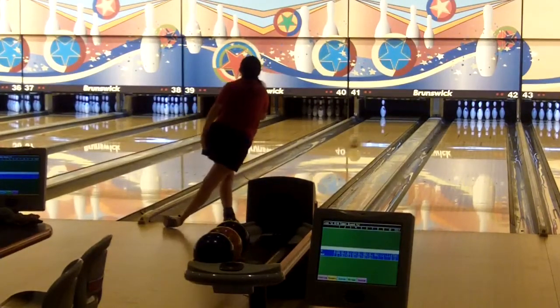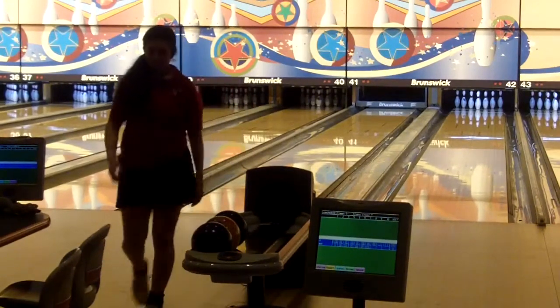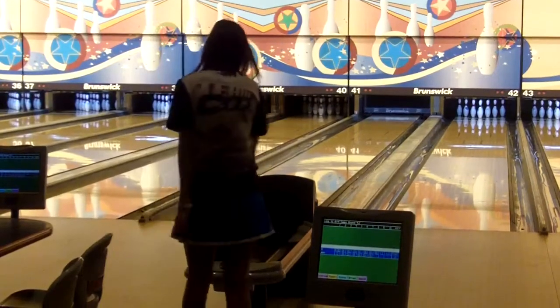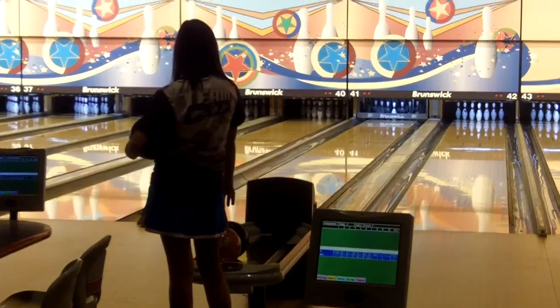They should be bowling down there. Please tell them to start. Exactly. No one listens to directions. Good help's hard to find.